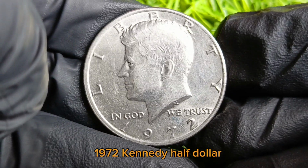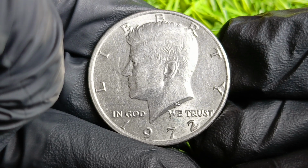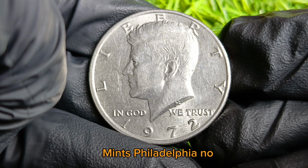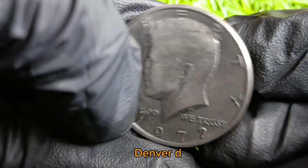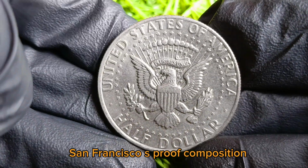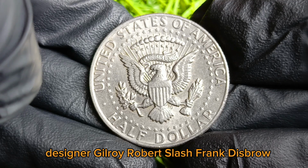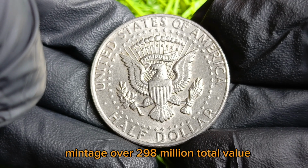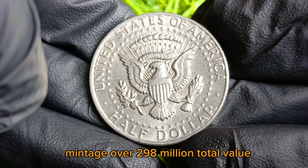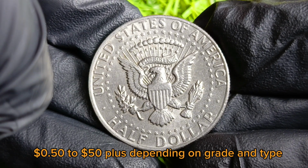1972 Kennedy half-dollar. Obverse, John F. Kennedy. Reverse, presidential seal. Mints, Philadelphia, no mint mark, Denver, D, San Francisco, S, proof. Composition, copper-nickel clad. Designer, Gilroy Roberts and Frank Gasparo. Mintage, over 298 million total. Value, $0.50 to $50 plus depending on grade and type.